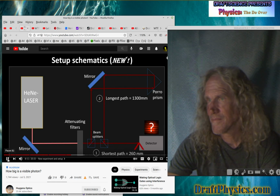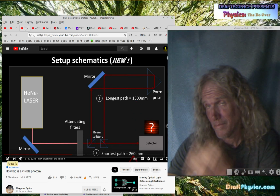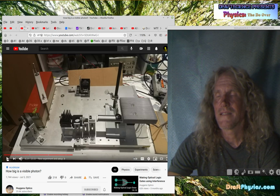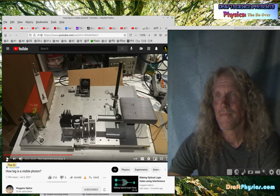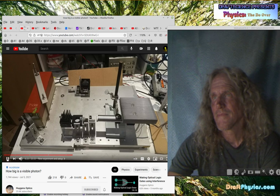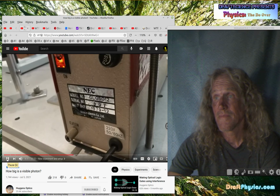As you can see, the long path is about 5 times as long as the shortest distance. Now, after the light of the two paths is recombined, it's detected here in a camera where we can look at the interference. So again, it's not interference, it's just you either recombine into a photon or you don't. You either match the pattern or you don't match it. Let me show you around the actual setup. Here is the helium neon laser. It's a golden oldie which was produced in December 1979.